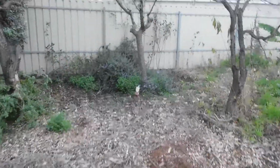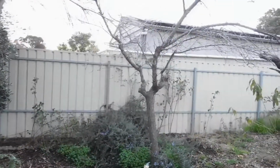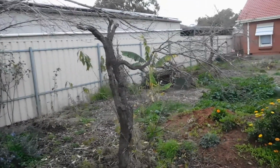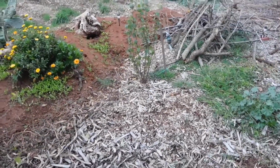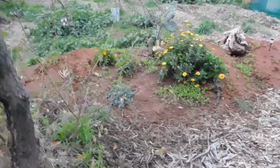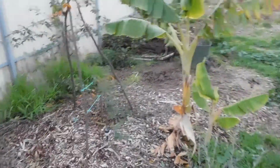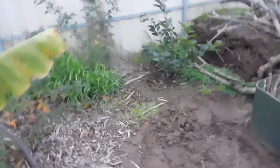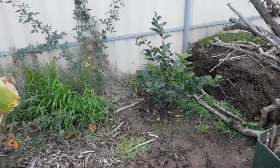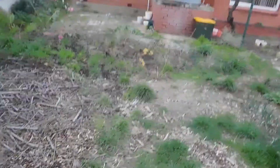Got a few mature stone fruit here, so we've got a white nectarine, a golden peach, and a yellow peach. Got a quince, a bit of a swale started, prickly pear. A thornless blackberry. A lime tree, again 18 months old. And to top it off, another mature grapevine down there.